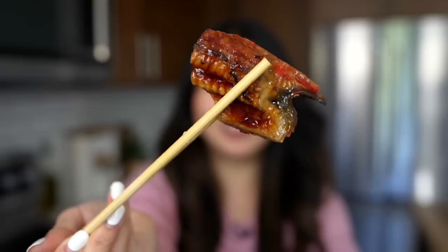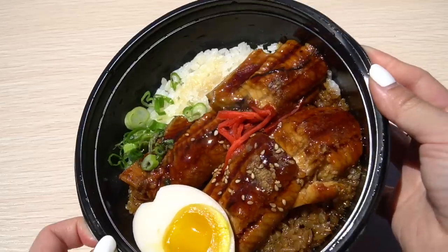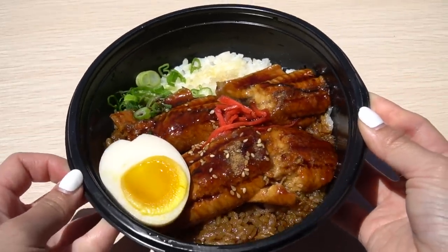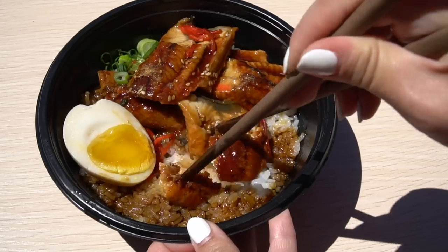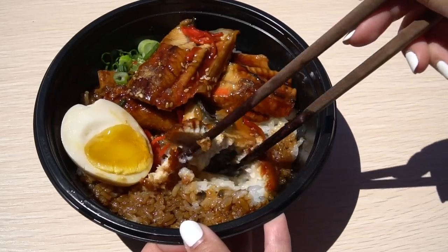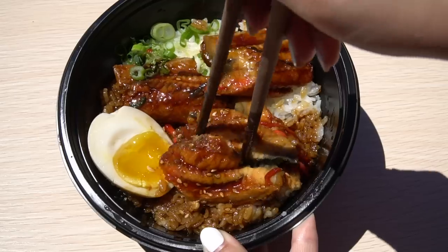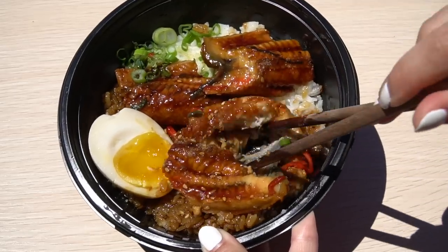Look at that. That looks so good, and it's coated in all this sauce. Also, a little yolky egg on the side. Sushi chef kiss. Look at this bite, y'all. Saucy, ricey. This hits. I am so shocked at how much eel they put in this bowl.